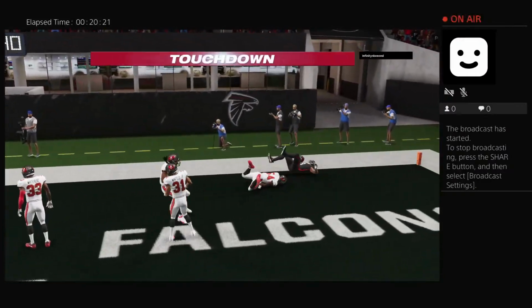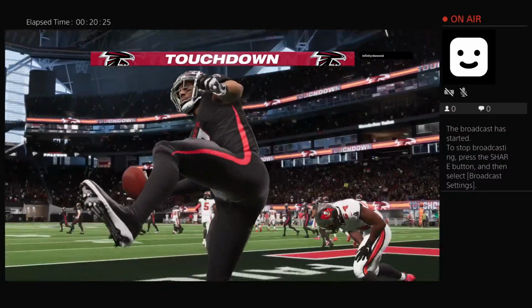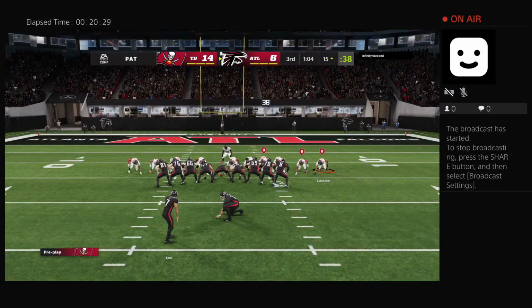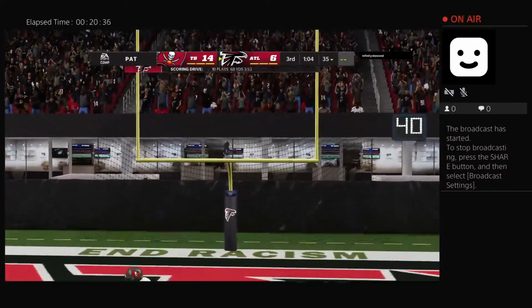This to Pitts, and he's got him. Touchdown, Atlanta. Kyle Pitts there to make the grab. And the Falcons draw a bit closer. That's a score you felt they had to have here in the third quarter to get back in this game.